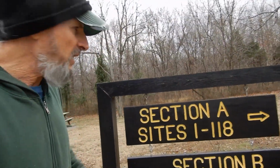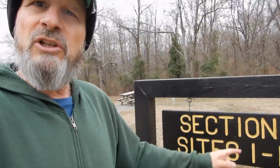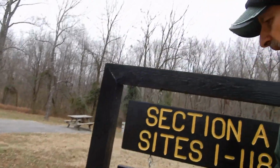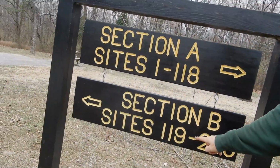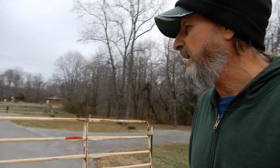They're not going to be there 24/7 as security, but in case something happened and a call came in to the sheriff's department or something, they are also manned on their radios and they would be here pretty quick. The modern campground, you can see Section A, sites 1 through 18. Those are the ones that are going to be available. And then right here, Section B, 119 through 245. They are not available. You can see they've got them gated off. It makes sense. Why have the whole thing open when they're not even 10% of the 118 taken? That would surprise me. Most of the time, it's just 1 or 2 campers here the whole time.